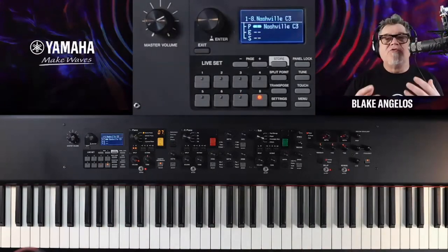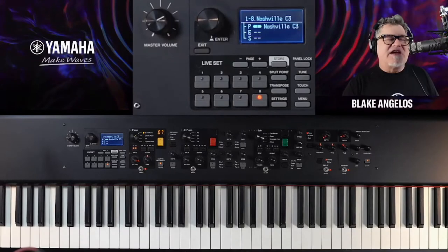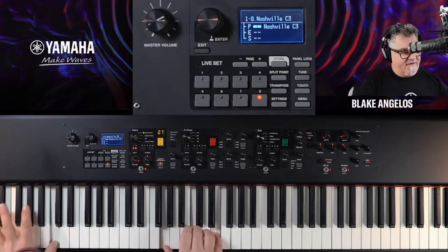And then last, we have this cool character piano. This is the Nashville C3. This is a Yamaha C3 piano that's used in a lot of recording studios, and it has this nice, very character-rich sound. Check it out.